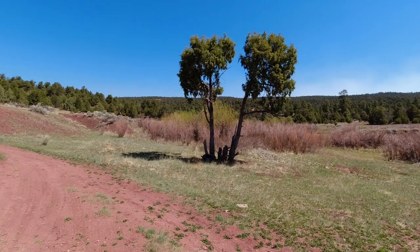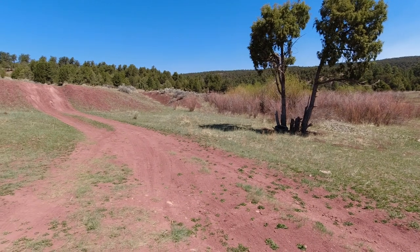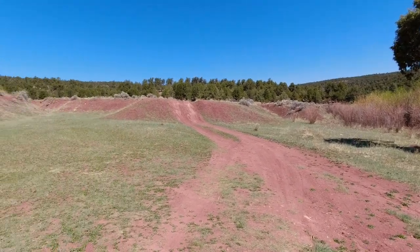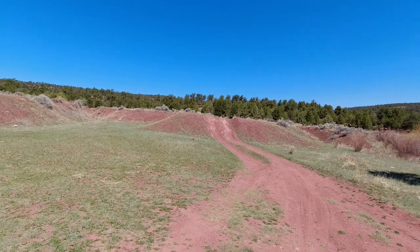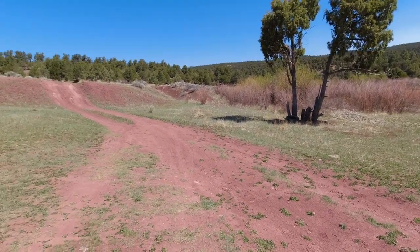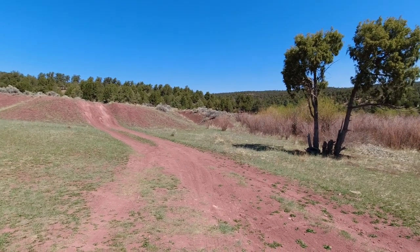So here's a landmark. This tree, these two trees rather, with the tire. This is a good place to park if you don't have four-wheel drive, because otherwise you're gonna have to face that hill right there. But this is a good place to park, and from here, the falls are only a 6 or 7 minute hike away.